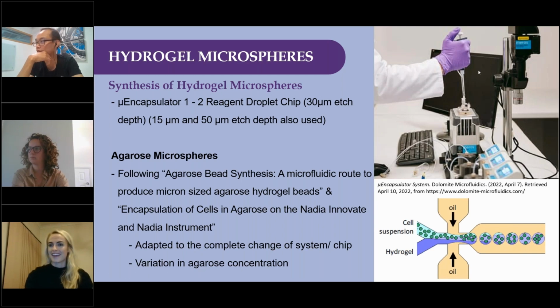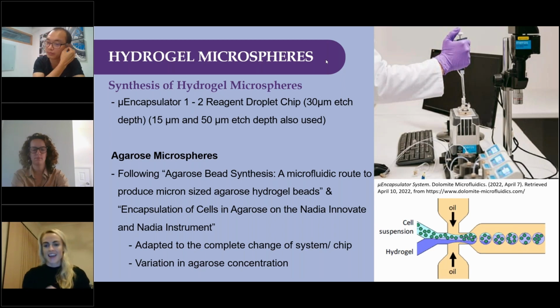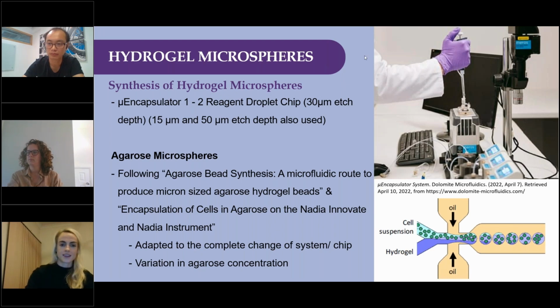I have here the system that I've taken from the website. This is my Microencapsulated System and what I work on every day. And then we've got how I use the oil to cut my cell suspension mixed with my hydrogel in order to create these microspheres. So I had to follow 2 different protocols that Dolomite had provided with a few changes. I used the agarose bead synthesis, which gives you pretty much all the information you need, as well as the encapsulation of cells in agarose on the Nadia Innovate and Nadia system.